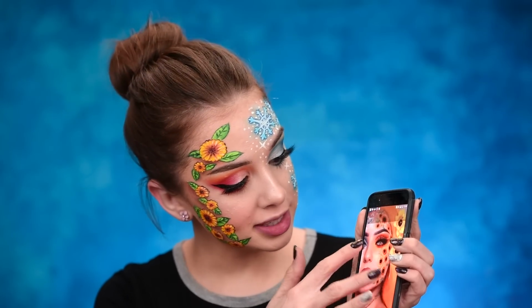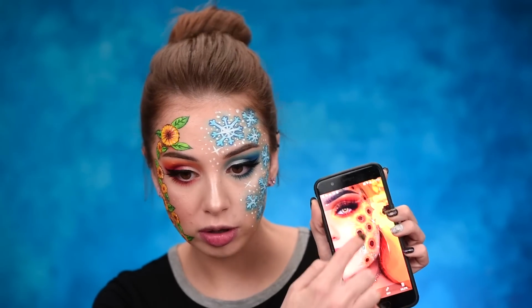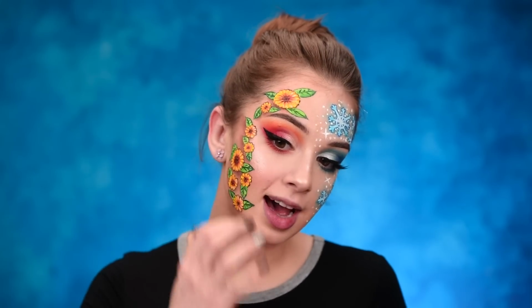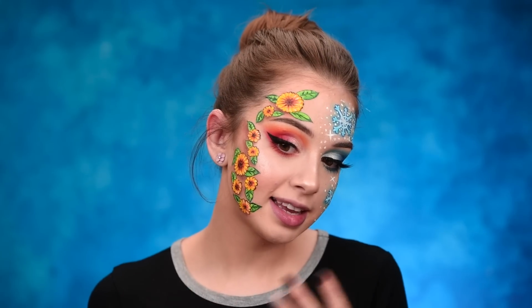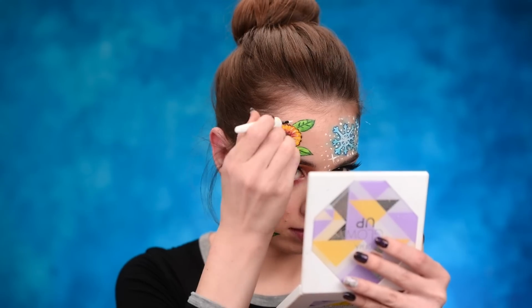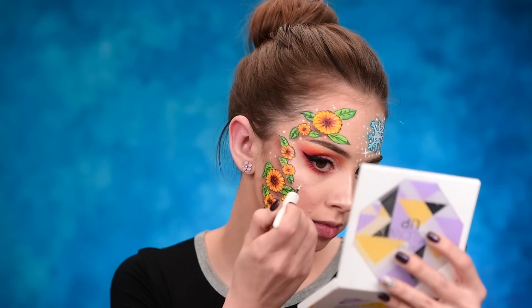Summary side, check. Now on the new version of the look that she did, on the summary side, I see that she added some white dots, and I think that it's a great idea because that way I can fill in the gaps and it can look a little bit more full. The winter side looks nice and completed, where the summary side, it's like something is missing. So I'm gonna go ahead and add those dots on the summary side as well.